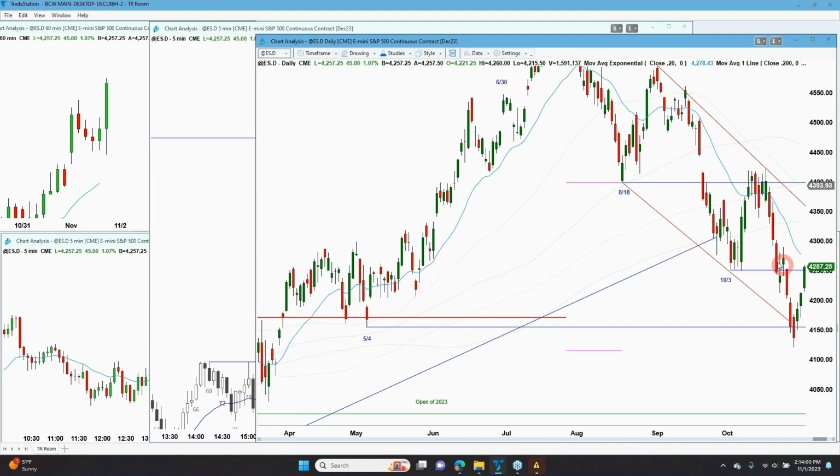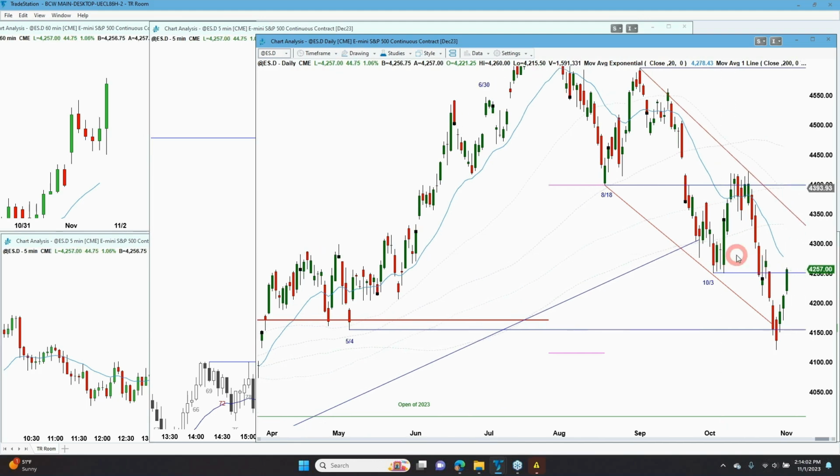Or do they look at this and say, you know what? This is a trading range day. We may rally all the way back to this area. So maybe instead of exiting at my first position around 4,300, maybe I should hold and see if we test all the way back up to 4,400. So these next couple of days will be pretty important.